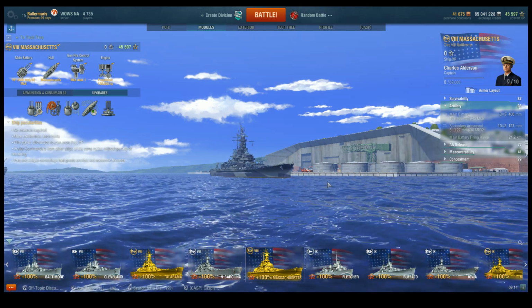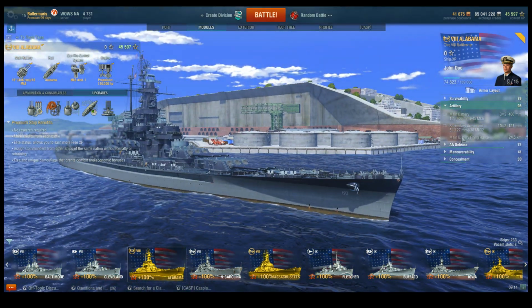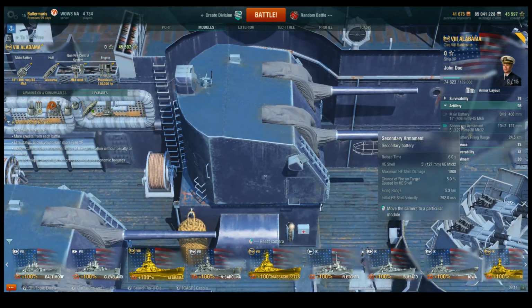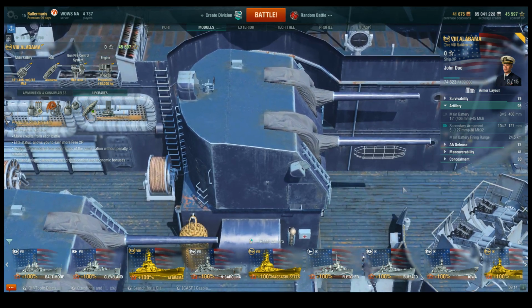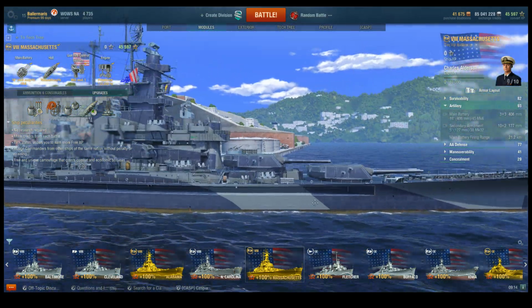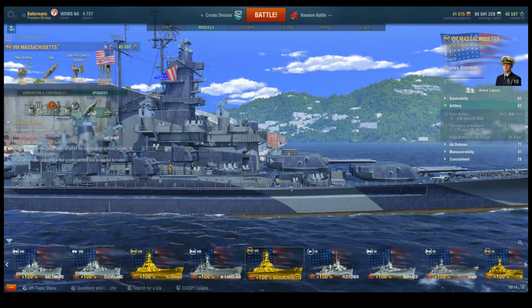This is the problem that I've seen with some of the ships. Let me compare this to the Alabama real quick. As you can see, the difference in the firing range. The guns are almost the same, but virtually the Massachusetts can reach out and touch someone if she wants to, which is probably a good thing. If you have manual fire control enabled, which I do recommend on any battleship.